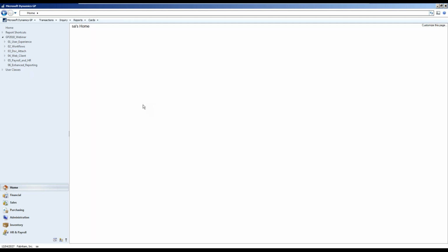Moving from the document attached, we have the next great feature coming through, which is the web client. Now, the web client, as far as administrators go, as far as installers go, maintaining GP installations for even a few workstations can be a tedious task for IT departments and even administrators, because if you need to make a change, you need to remember to make it throughout. Now, what if you could ease those headaches and allow employees to log into GP from any computer anywhere? What if you had the ability to use the standard GP functionality across any browser, across any device? Well, now with GP, you can.